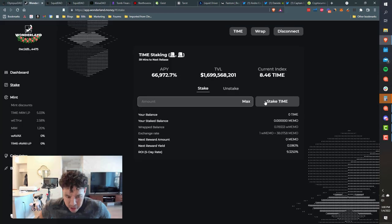So Wonderland, looking at this one, it is a crazy number in terms of their APY, 66,000%, right? And a lot of these OHM forks and a lot of these DeFi protocols, sometimes these APYs are ridiculous, and you should expect the price of the actual token to go down along with it if the APYs are pretty crazy, right? But there's still ways to make money in it.